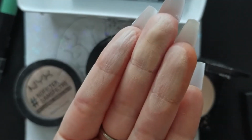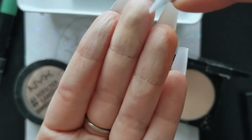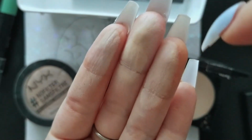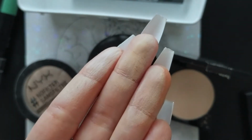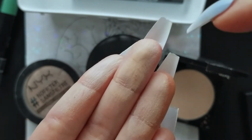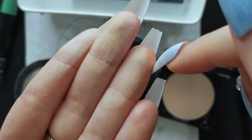So you can kind of see that the NYX one is the lightest. And then this one has a bit more, this one's a bit deeper than this one. So it's kind of like the NYX is the lightest, this is the medium, and then this one's a bit deeper. Again, I don't know how it's showing up on camera, but it is more like an orangey pinky powder, the MAC one. This one looks very neutral, right?